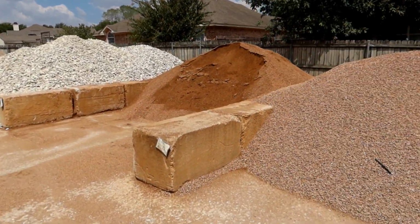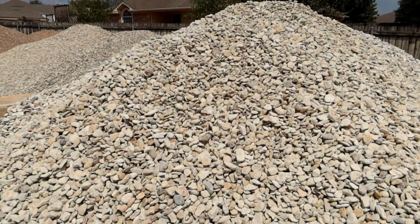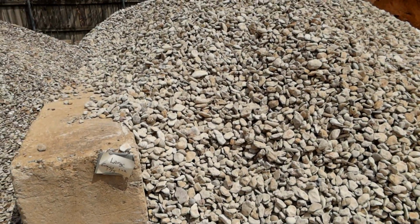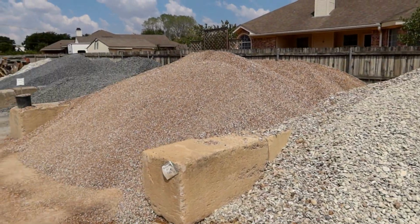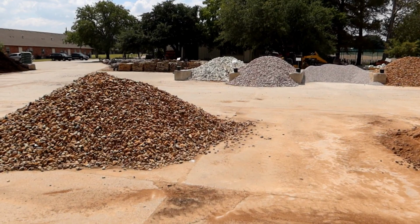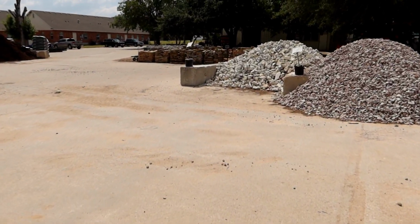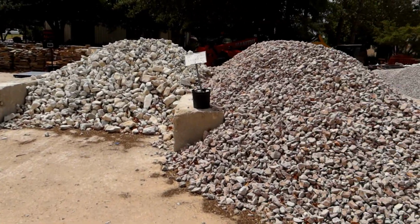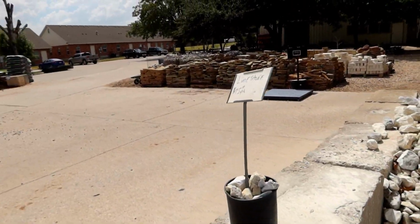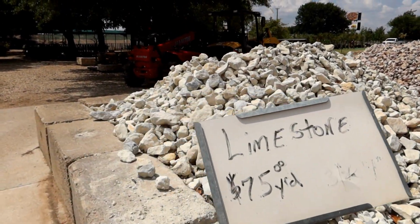Look at all the options here. Nice little pebbles there. Bigger pebbles here. This looks like limestone. Well, they call it large gravel, but smaller gravel, little pebbles. All sorts of options. I think that's limestone over there though. Definitely. And I see some nice flagstone over there. Pink rose crushed stone. That definitely looks like a limestone there. $75 a yard. I'm guessing they deliver, although I can dig up limestone in my backyard.